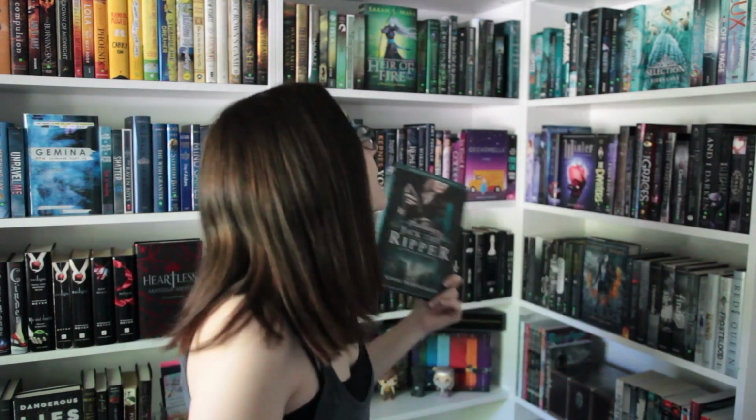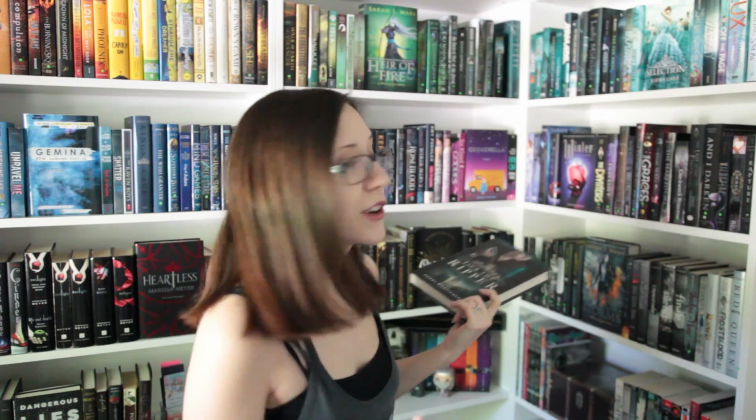I know there's probably something on this shelf that takes place way earlier than these, but I'm trying to use books I've already used before, and I also just have no clue. So Stalking Jack the Ripper is the one I'm going to choose for this.